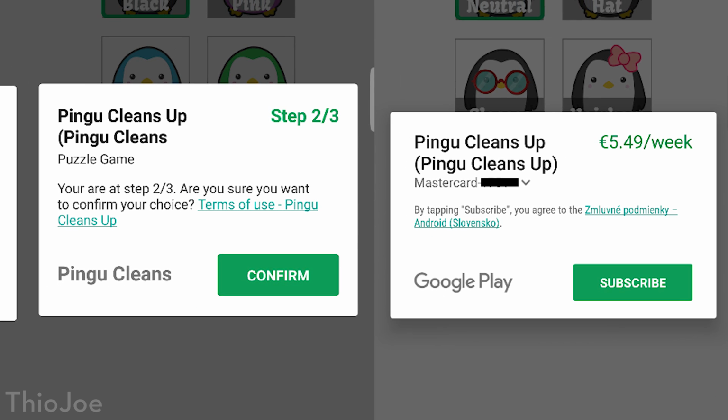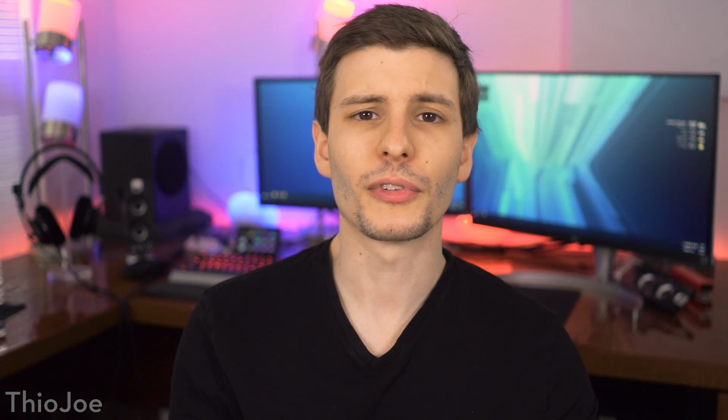And notice how carefully they laid out these pop-ups to look as close to the subscription confirmation as possible. At the top right, the actual confirmation has a price, and yet the fake pop-ups have a green text that says 2 out of 3. So if you're not looking at it, it looks like the general shape and colors of the pop-up. All the fonts are the same. Really, really tricky here. And again, not just on Android, but sometimes these sneak through even on iOS.